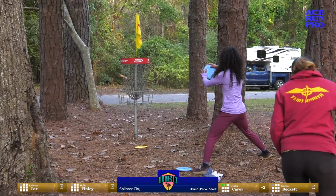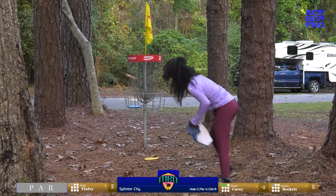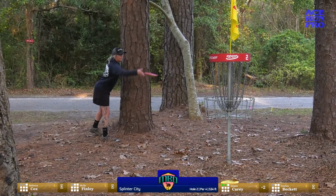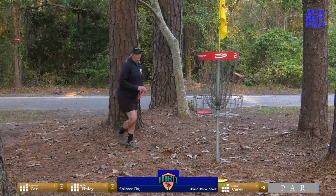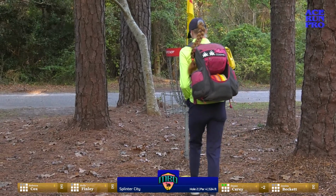Straight, strong putt from Rebecca. Rebecca made some changes to her putting stance and her style pretty recently, and it's... And the speed, too. Yes. It's looking way more confident. I agree. Very strong.